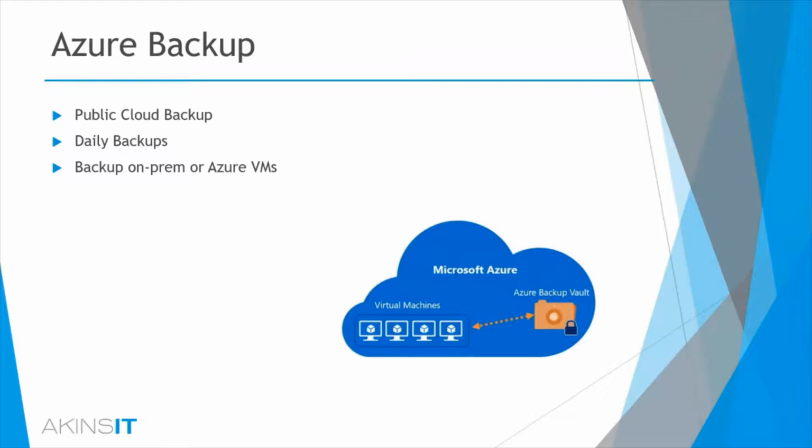Azure Backup is a public cloud backup provider. You can configure your backups to occur as often as daily and can also configure weekly, monthly, and yearly restore points. You can use it to back up your on-prem or Azure VMs.